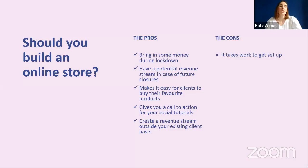But the cons are that it does take work to set up. I genuinely believe that you can have a shop set up in less than a week, but you are still going to have to sit down and actually do the hard work. It's another thing for you to manage. And right now, while we're in lockdown and you've got time, you might be like, oh yeah, but that doesn't really matter. I've got time, that'll be fine.